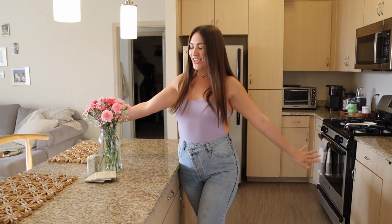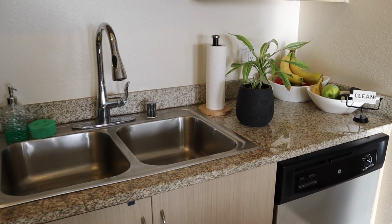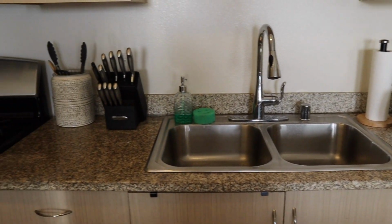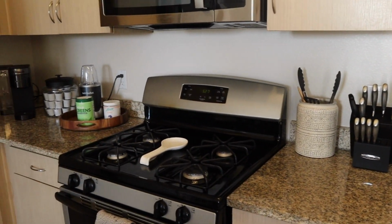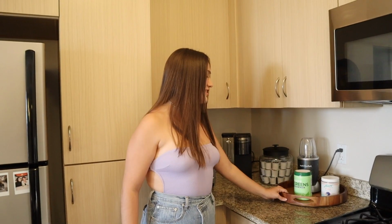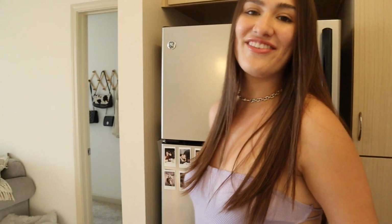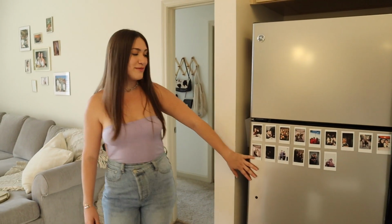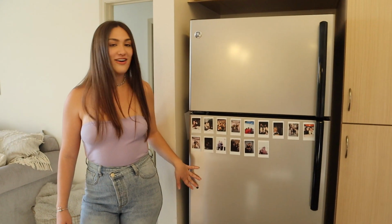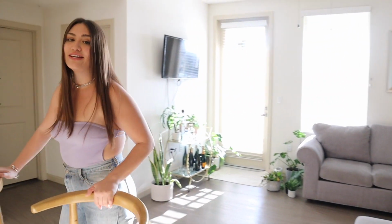Here is the kitchen. Here we have our fruit bowls, some plants, and then we have the sink, and then our Keurig with our little Khloe Kardashian-esque coffee thing. And this is for us to make smoothies, pre-workout, greens, whatever. And then we have our fridge. We put little Polaroid pictures of Daniel and I on here, so super cute vibe. We love that. Our little island.